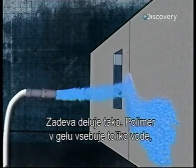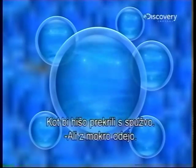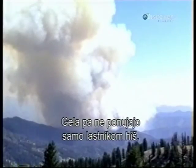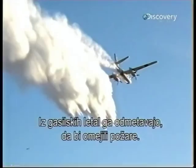The special polymers in Barricade hold so much water, it's like having a bunch of wet, sticky sponges coating a surface. It's like covering your home with a giant sponge. Putting a wet blanket over it, absolutely. Yeah. But Barricade gel isn't just marketed to homeowners. It's also dropped by slurry bombers to keep a forest fire from spreading.